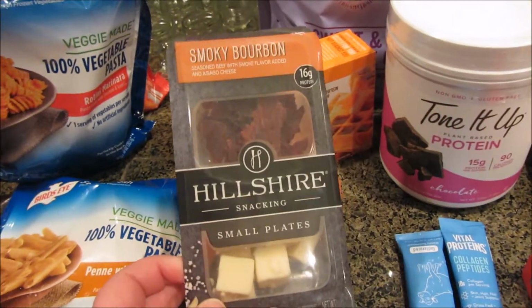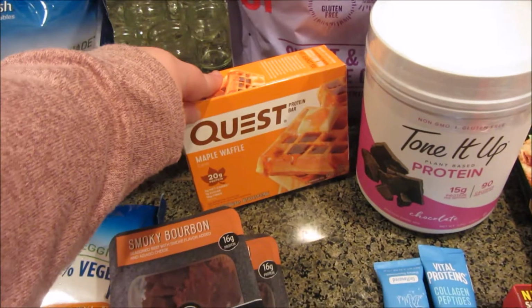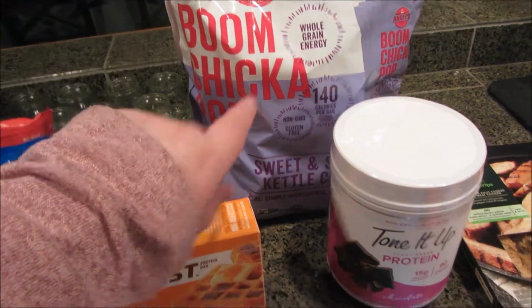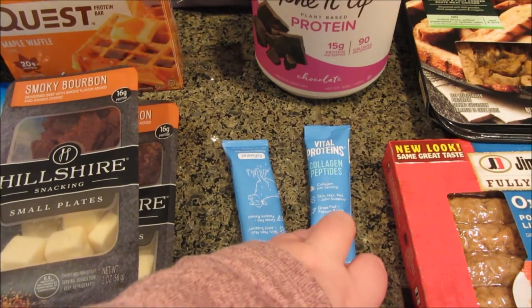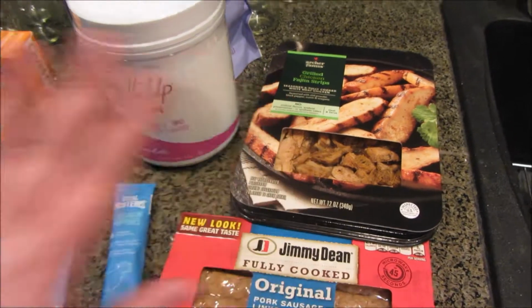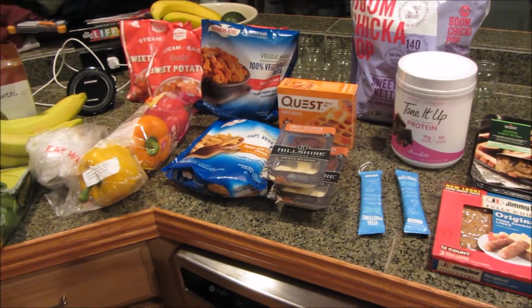I got the Hillshire small platters of jerky and cheese. Some maple waffle Quest bars. Clearly maple is a theme today. Some Boom Chicka Pop as a good snack. I was out of my Toned Up chocolate protein. Got some Vital Proteins collagen samples. Some sausage and some chicken. This is just a basic, getting me back into it kind of thing.